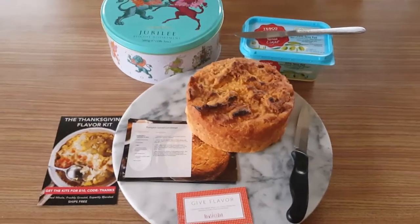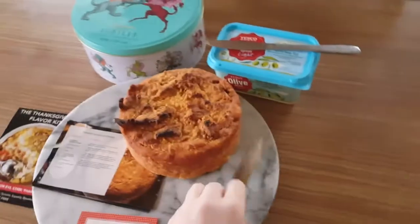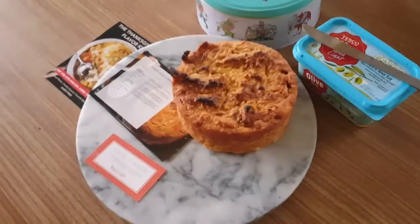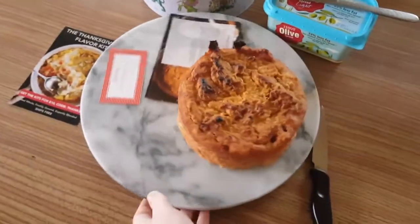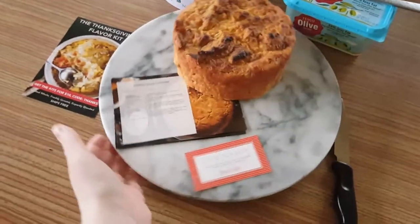And here is the completed pumpkin spice cornbread cake. I'm just going to cut it open. Well, actually, I'm going to spin it around first. See? That's what it looks like. Looks quite nice.